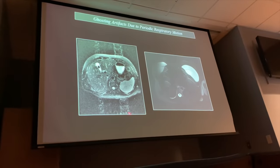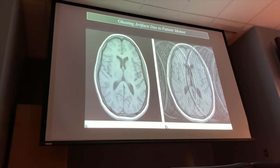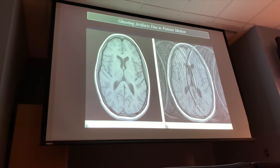While you are seeing our Boston artifacts on this direction, because of patient motion, you see these artifacts on, again, this direction. All right, so it is now about 1:30.